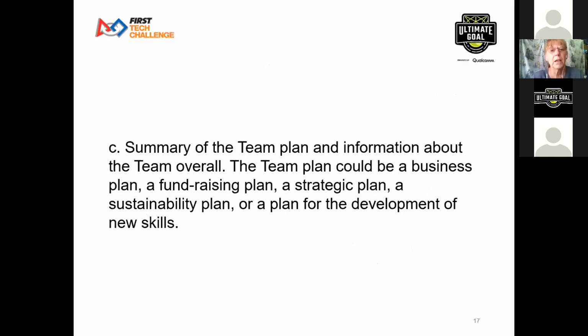And the last thing is, again, you want to summarize that business plan. What did you do for fundraising? Where are you getting your money? How are you getting your mentors? How do you plan for, I like the line, the development of new skills. That's all part of your sustainability. Are your older team members teaching your younger team members, and how is that working so that it's seamless when you have someone graduating, you don't lose all your ability to program when that person graduates.